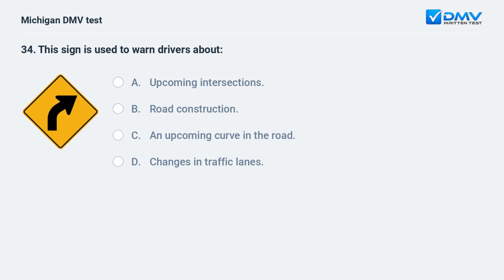This sign is used to warn drivers about: A. Upcoming intersections. B. Road construction. C. An upcoming curve in the road. D. Changes in traffic lanes. C. An upcoming curve in the road. This sign indicates that the road ahead curves to the right.